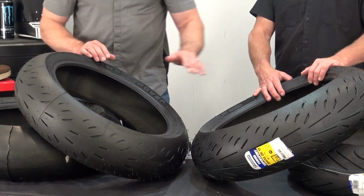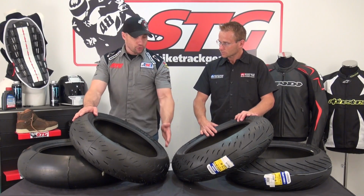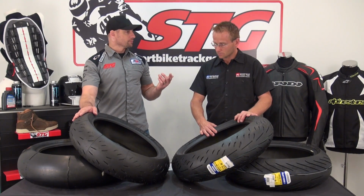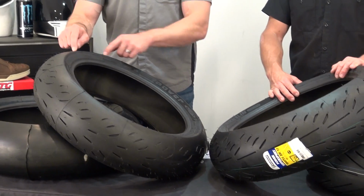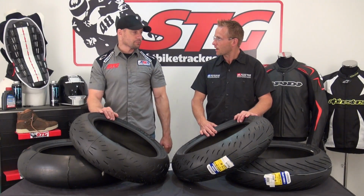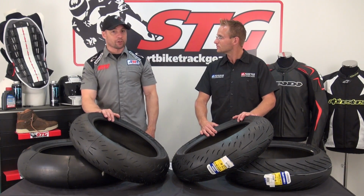So intermediate guys, here and here, right? The choice between these two is going to have more to do with tire warmers than anything else, realistically. This tire is faster than that tire. More comfortably faster for sure. More confidence inspiring for sure. Yeah, which is important because confidence is everything to ride these bikes.